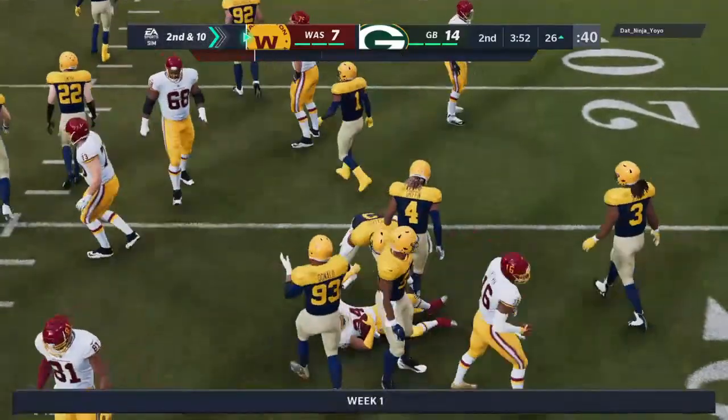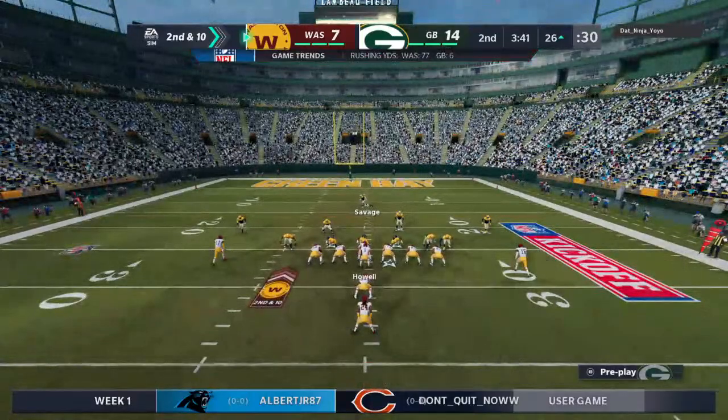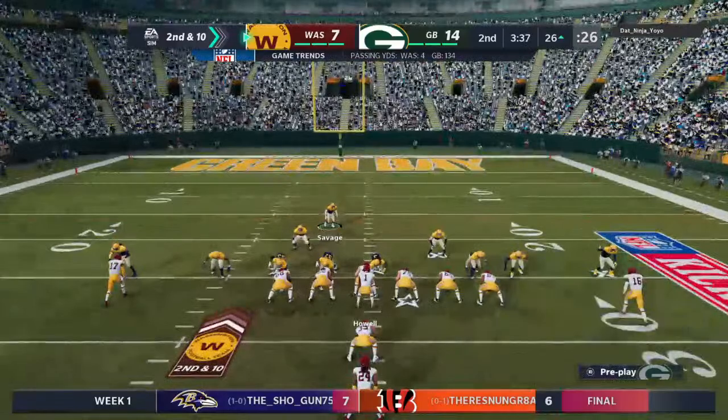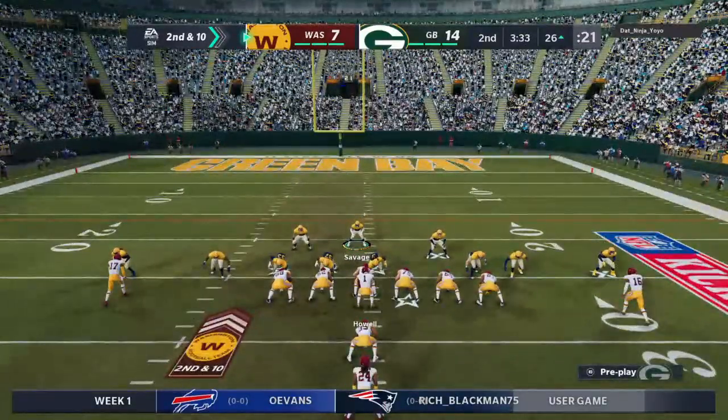No gain on the play. It'll be 2nd down. Officially nothing on that last run. They'll try again, 2nd and 10. As usual, the hallmark of a good run defense, linebackers making plays near the line of scrimmage. Absolutely nowhere to run there.